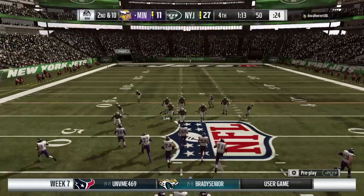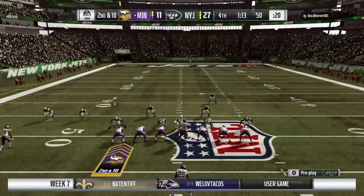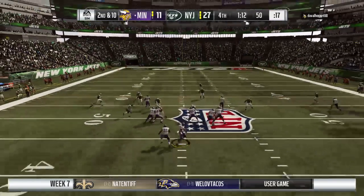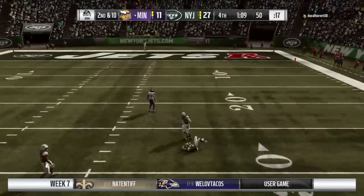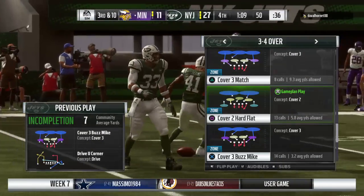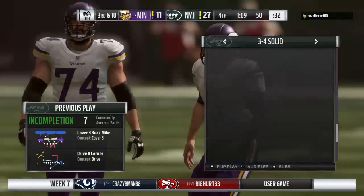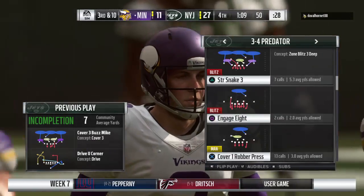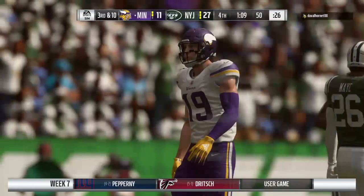Simeon incomplete on first. Here's 2nd and 10 now. From the 50, it's Simeon. That's incomplete. Nearly another pick. My goodness. I guess they're in a situation now, fourth quarter, where they're forced to take some chances, but I don't know that that was the type of chance you want to take. That one could very easily have been intercepted, and if it does get picked off, that could possibly seal this one.